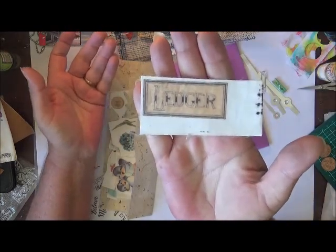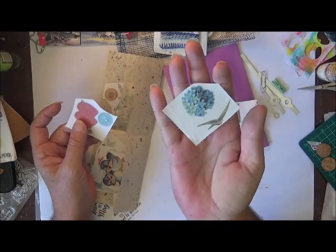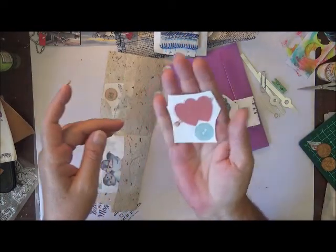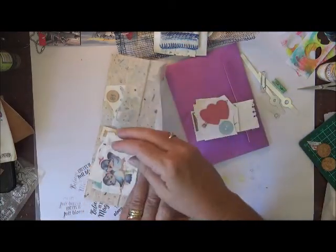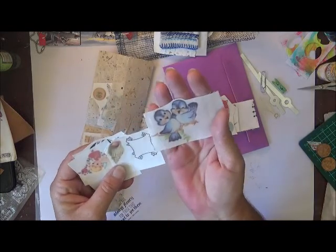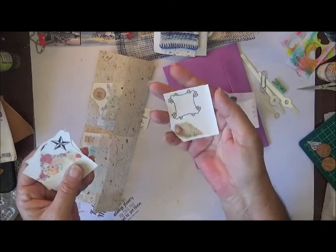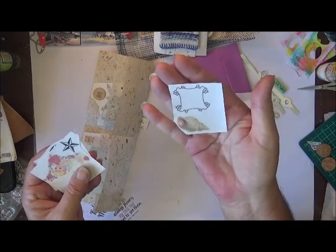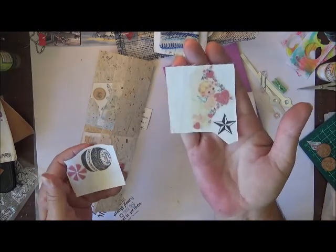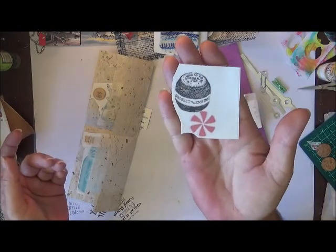That says ledger. And we have a birdie and looks like a hydrangea. And a heart and a button. Oh, this is fabulous. Thank you. Oh, and this one hasn't got any paper backing. That's two little bluebirds and a shell and like some sort of label and like a little cupid and a star. Oh, these are awesome. Thank you, Faye.